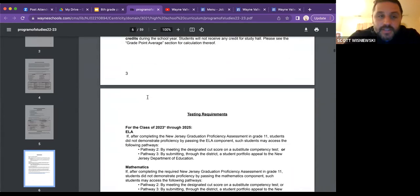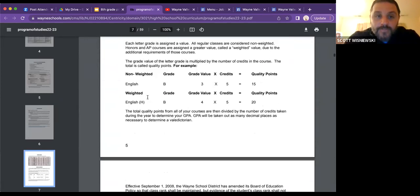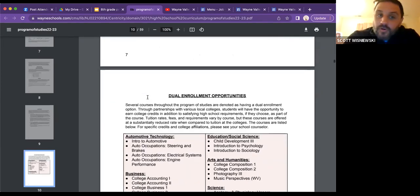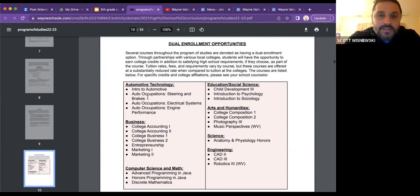But the plan is for next year for all the dual enrollment classes to carry the enriched weight. So to answer your question, if they meet the prerequisites for taking the class, say for marketing or for accounting or for any of our dual enrollment classes, by all means, they can get the dual enrollment credit. So they don't necessarily need to be in an AP or honors class.